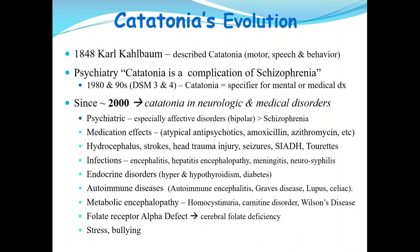And catatonia then has also been an evolving field, first described by Kahlbaum in 1848, and it was a motor, speech, and behavior disorder, and really was part of psychiatry. And when I went to school, catatonia was a complication of schizophrenia, end of story. And then with the DSM-IV, it became legal to describe catatonia as a specifier for other mental and medical disorders. And it's only been since about 2000 that there's been this huge influx or recognition of all the different disorders that predisposed to developing catatonia.